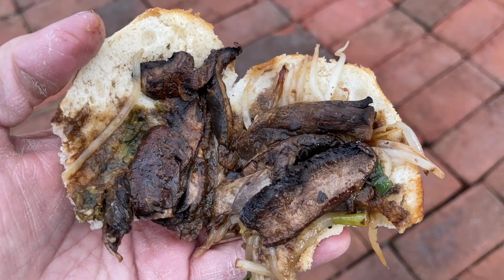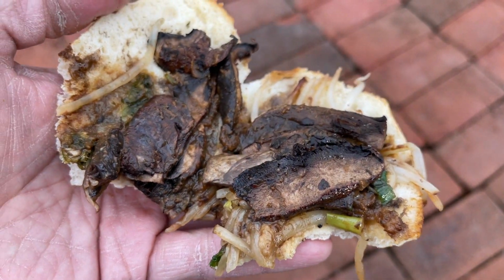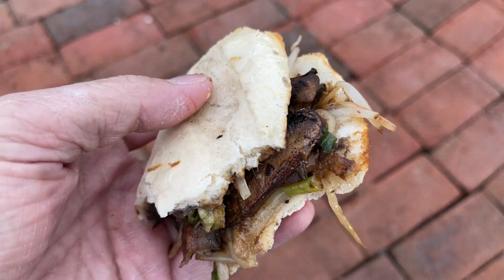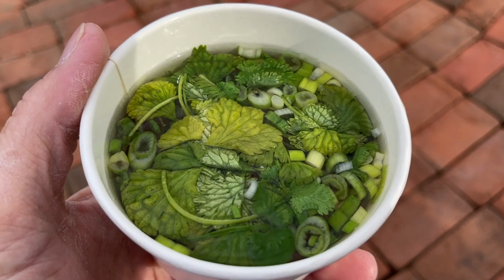Wow. Okay, I opened the sandwich up, and I can see clearly the portobellos, and it's lathered and has a saucy look from the barbecue sauce and the chimichurri. But you can see the bean sprouts and the scallions poking out underneath the mushrooms. This half of the sandwich is nicely eaten, so I've got about a quarter of the sandwich left in my hand. So it's a good time now to try the dip into the pho broth. Before I do that, let me just take a sip of the pho broth and see if I can decipher what's going on with it.